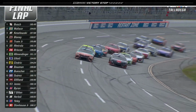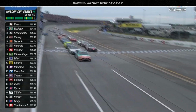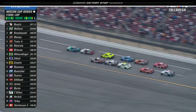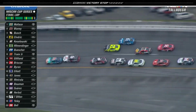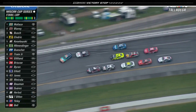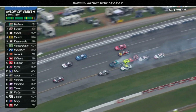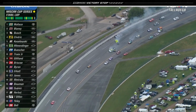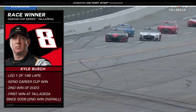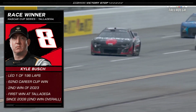And this time he had his best buddy, Ryan Blaney, behind him as they come to the start-finish line to take the white flag. But going to turn number 1, Blaney wanted to make his move, comes on low, Bubba blocks, then Blaney comes up top, Bubba blocks again. One block too many, goes sideways, slams into Keselowski, creates a massive pileup behind, and Kyle Busch was out in front when the caution flew to win at Talladega for the second time in his career.